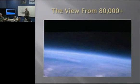From our normal cruise altitude, you could actually see the curvature of the Earth. And you can see roughly 400 miles to the horizon from there.